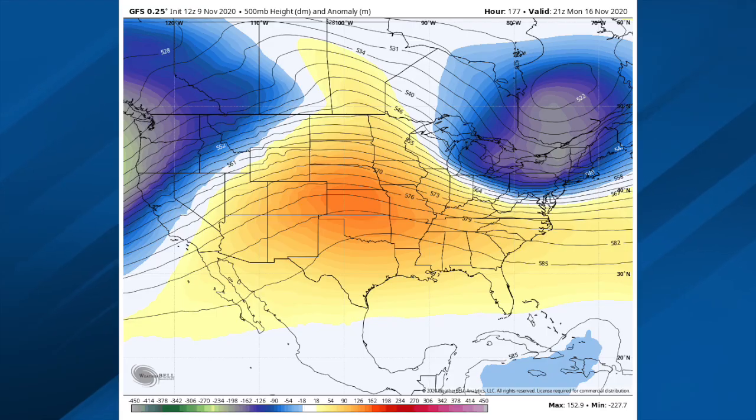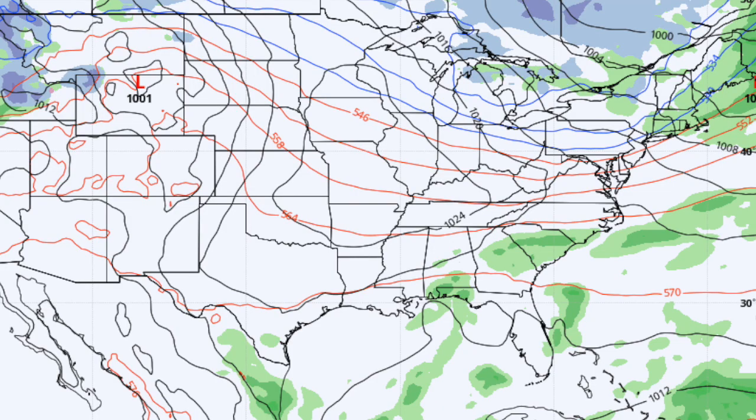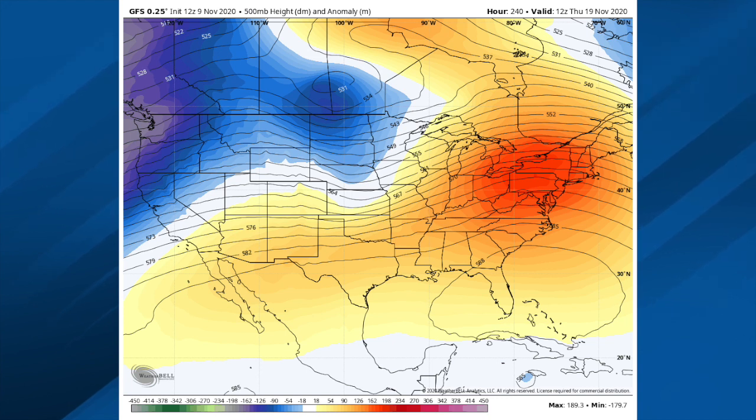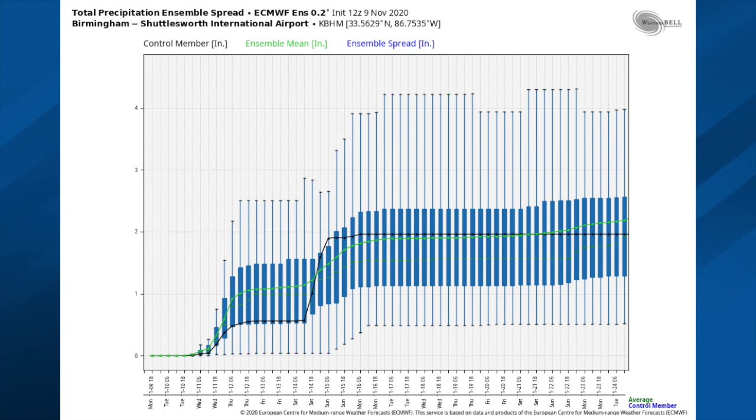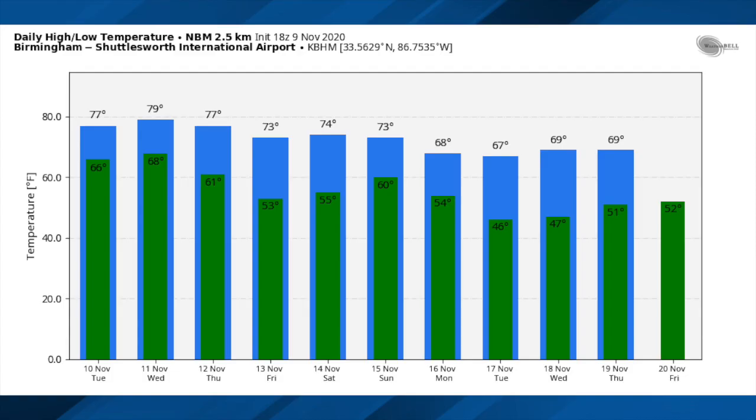Then a week from today, this is Monday the 16th, zonal flow, and it looks pretty quiet. Maybe a few isolated showers for the southern half of the state. We'll go out 10 days. This is Thursday of next week, the 19th of November. Big old upper high over Florida, troughing well to the north and west, and that looks quiet and mild. Rain for Birmingham off the European ensemble. The mean, about 2 inches for the next 15 days.